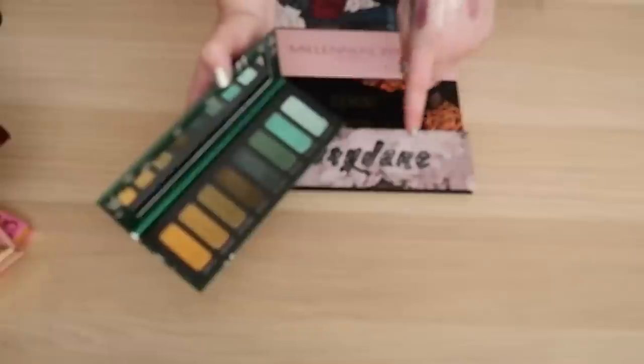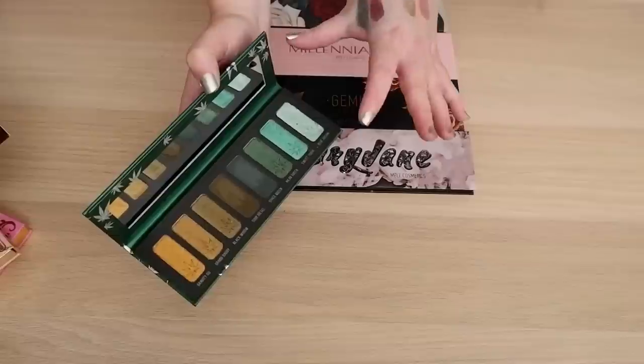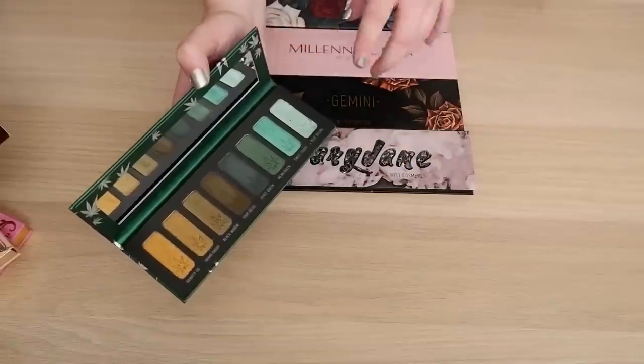Smoke Sessions is one that's a little fragile in my case because this shade came a little bit broken. It's really lovely. It's got some good shimmer shades. It's not my favorite because I feel I don't get enough variety in the shades, but this goes really well with the Gemini.